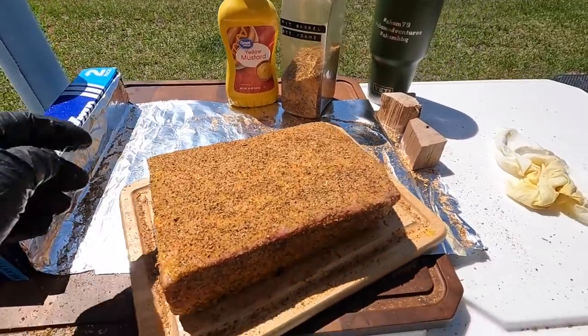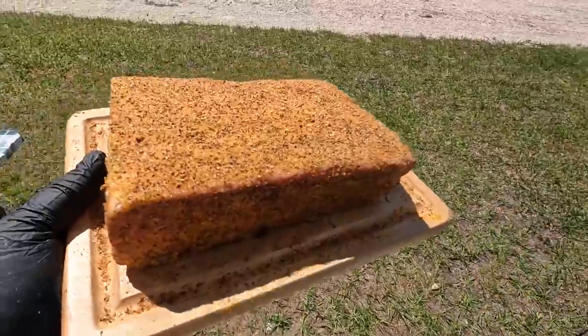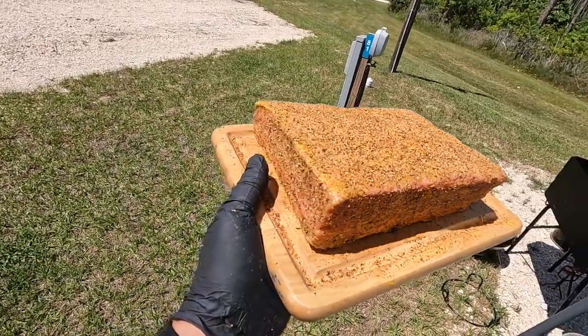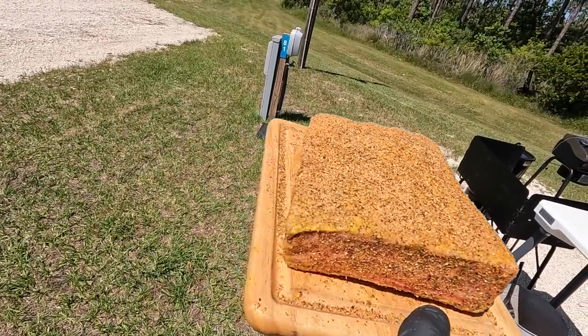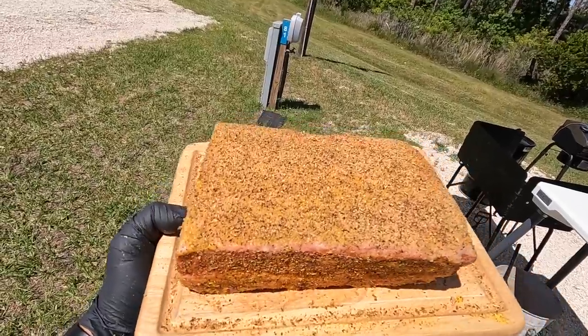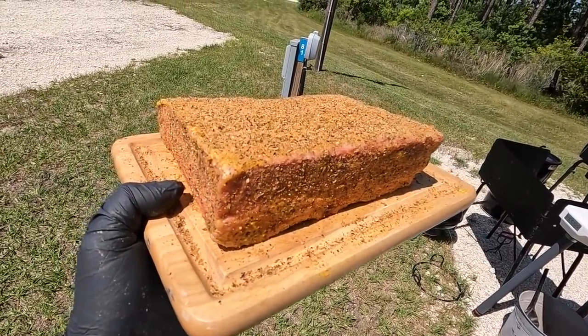All right, here is our beef ribs all seasoned up. I wanna get out here a little bit better shot so you can see it with the light there. All sides lightly rubbed down with the mustard as a binder, and give it a nice even coating with the beef and game rub. It's gonna be some good stuff right there.